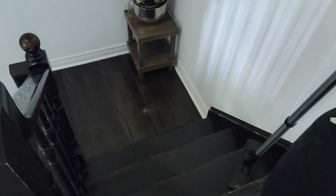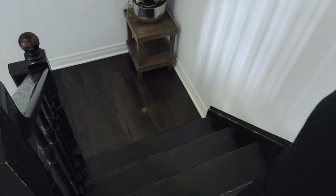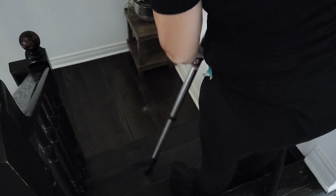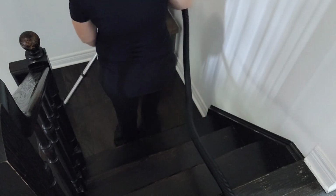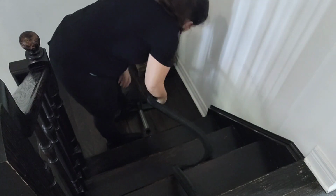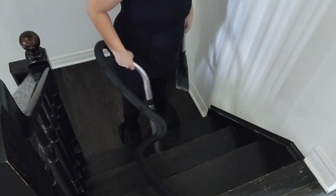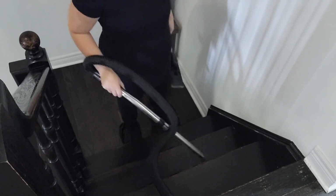I vacuum the top half of the stairs from up here, and then I'll vacuum the bottom half when I'm downstairs. The vacuum handle gets under this plant stand and gets all the corners and edges on the stairs, including between the banisters.